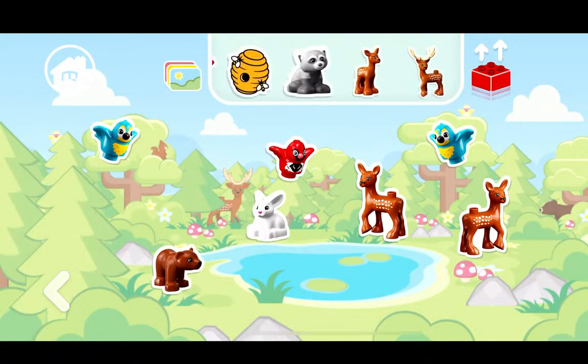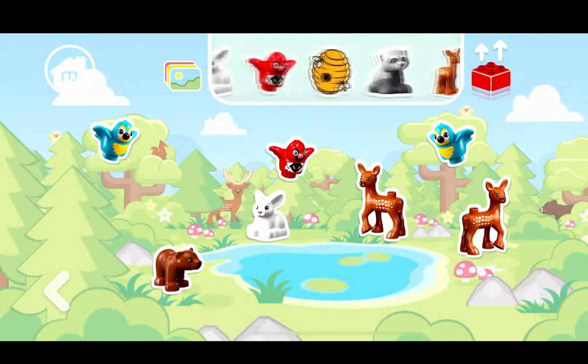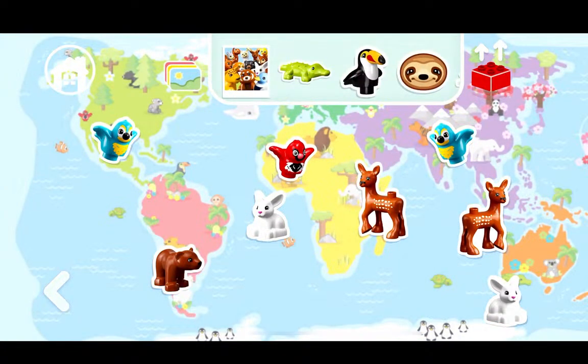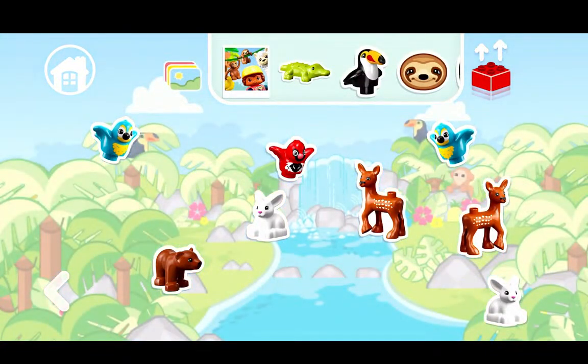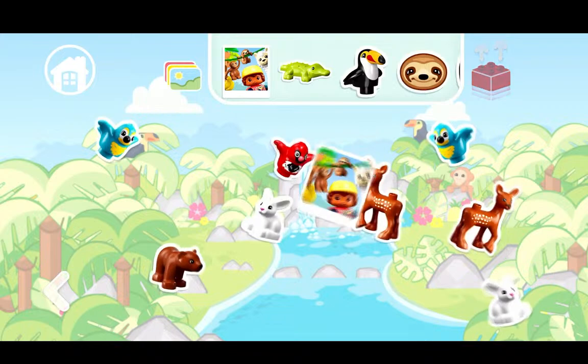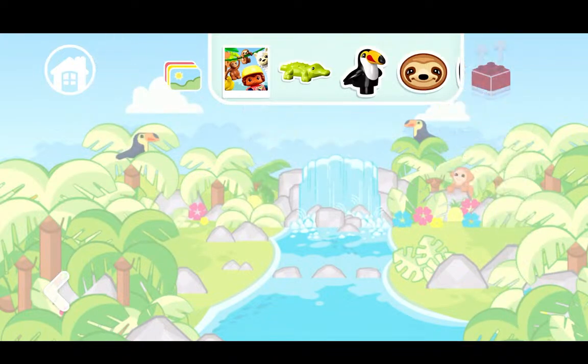And there, and one more white rabbit. Okay, one more picture. Wow, super. Take a photo. Bye-bye.